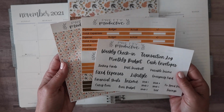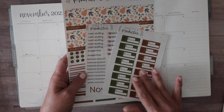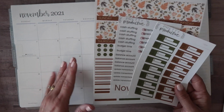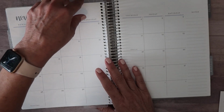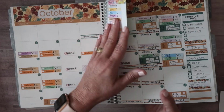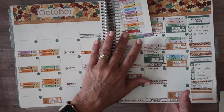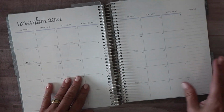kit. So this is my kit for my weekly check-in, and this is going to be my kit for the monthly view. And then I also have a coding system for my transactions that I'll move over after I do my check-in for this week. So that is what October looked like, and we're going to get started.